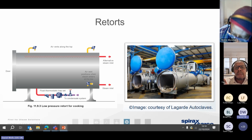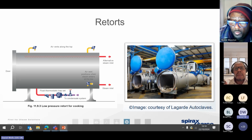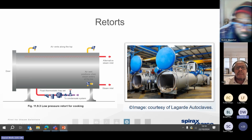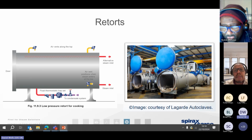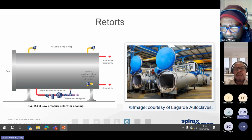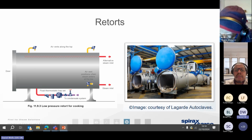Retorts, commonly used in a lot of industries where we may be cooking or pasteurizing a product in a tin. So it could be a can of lager, it could be a tin of baked beans. The product is sealed within the pouch or within the container. So we're probably putting a forklift truck of cans into a retort. We close the door of the retort, we introduce the steam, and we bring it up to the appropriate pressure and temperature. So the steam's not coming into contact with the product itself, but again, it's vitally important that we get the correct mass, the correct pressure, and the correct temperature of steam.